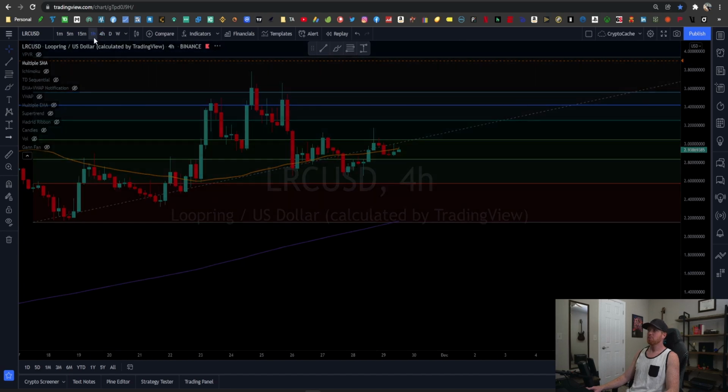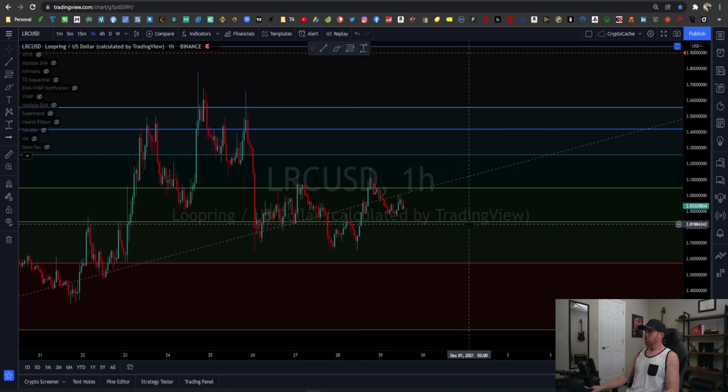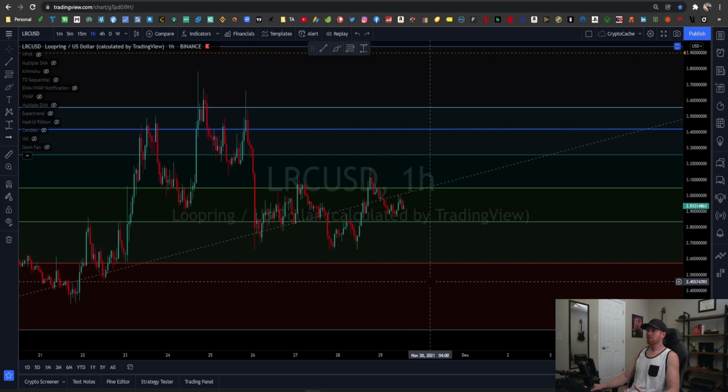So let's go ahead and take a look at the 1 hour and see what's going on here. A little bit shorter time frame. So we can see we have a higher low. That's good news. And as long as this doesn't go much lower than where it's at presently, we could develop a new higher high. Okay, that would be ultimately what we're looking for. So, not terrible, not great.